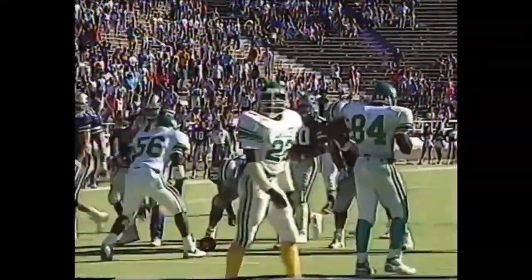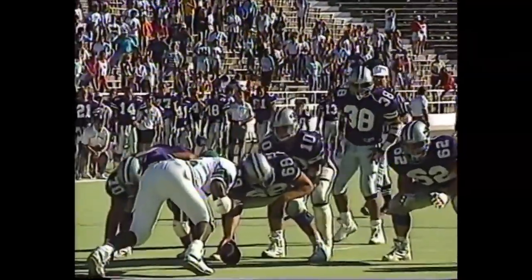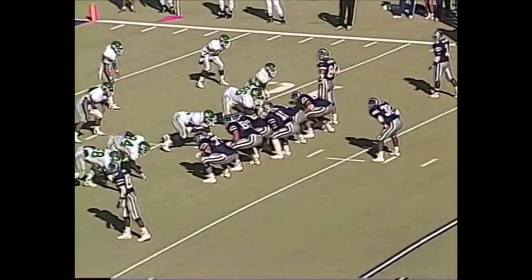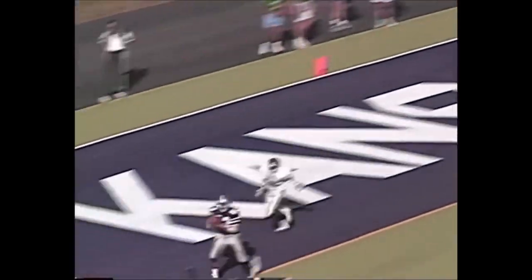And here comes the final play of the game. Smith is in the slot left. Hernandez the split in left. Flanker right is Jackson. The quarterback is Straw. Takes the snap. Back to throw. North Texas rushing. Near side pass to Hernandez.